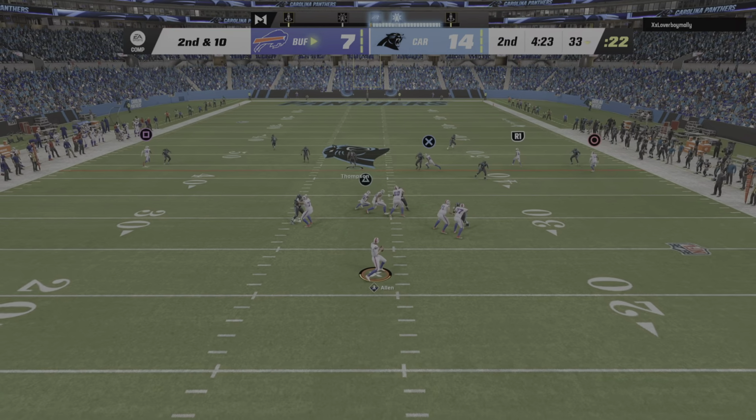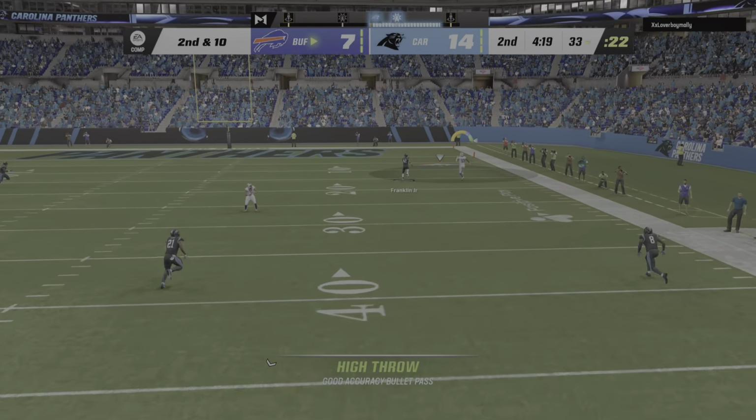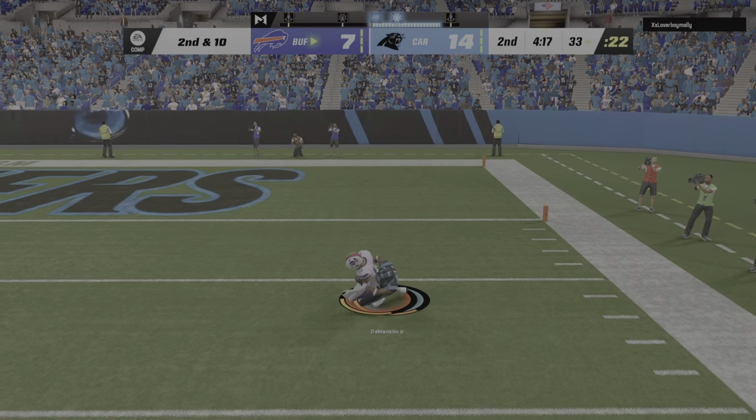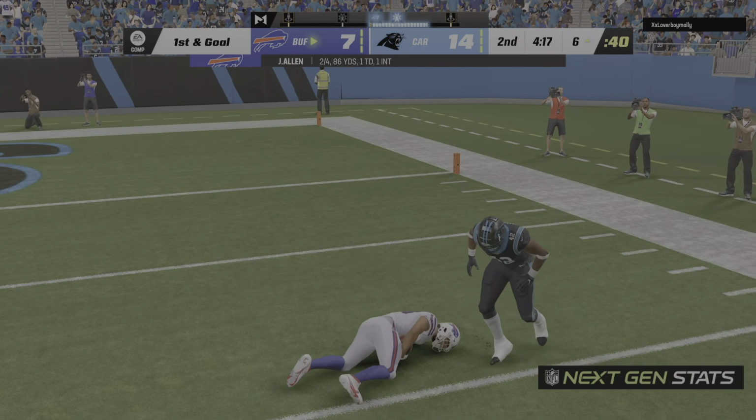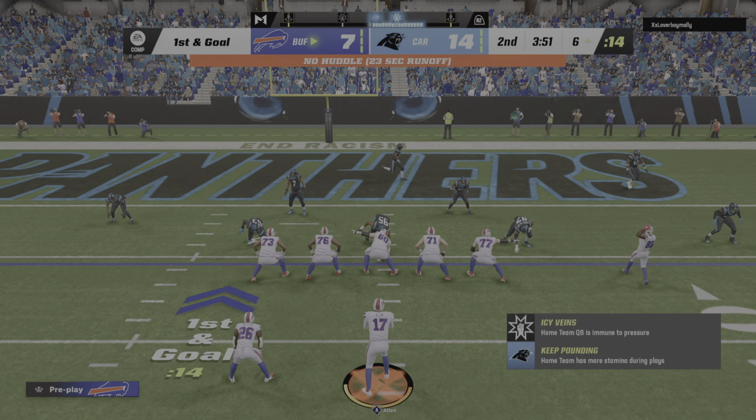Back to the air on second down. It's Allen. Uncorks one for Davis. And he's got it inside the 10. A big play here for Buffalo, 62 yards.